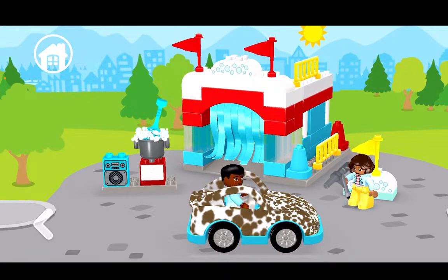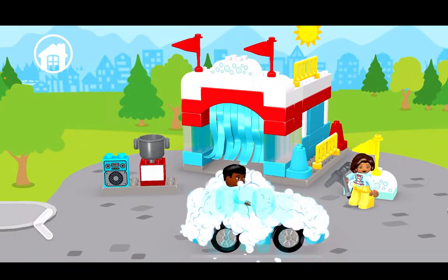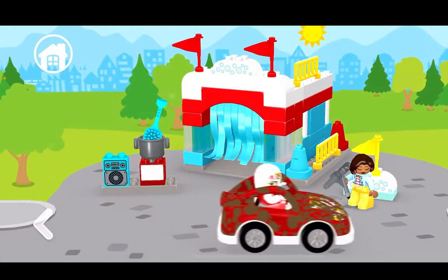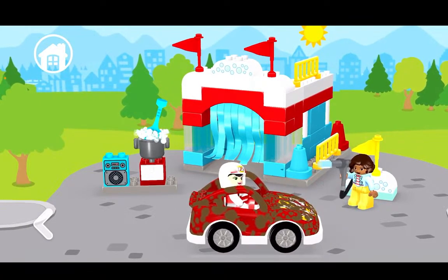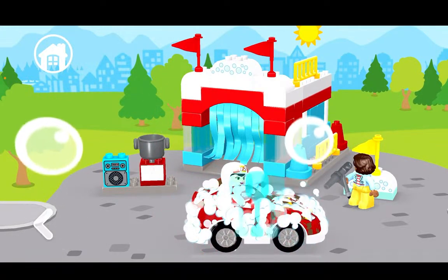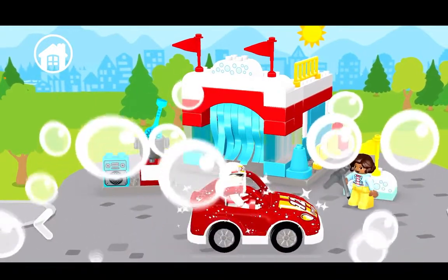Hurrah! And now, we need to take a brush with soap and wash our car. Many bubbles. Oh yeah, our car is clean, so white and so good. Oh, we may try to wash a car for someone, people. Take a brush with the soap and wash. Many bubbles. Oh yeah.